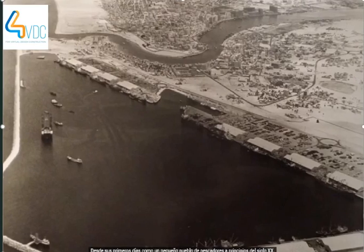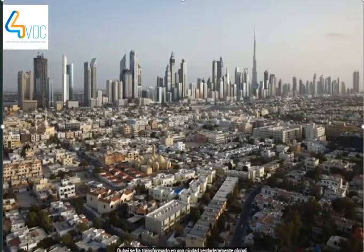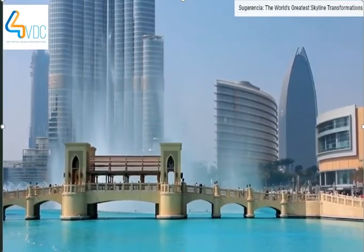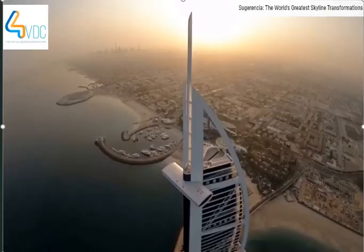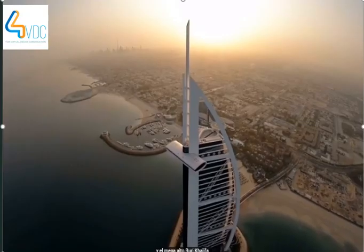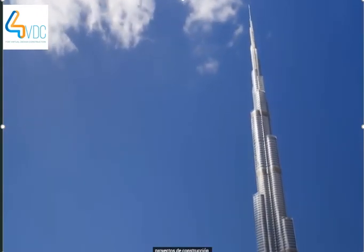From its early days as a small fishing village at the start of the 20th century, Dubai has transformed into a truly global city. From the vast Palm Jumeirah formed on land reclaimed from the Arabian Gulf, to the 7-star Burj Al Arab Hotel and the mega-tall Burj Khalifa, the Emirate is now synonymous with some of the world's most impressive construction projects.